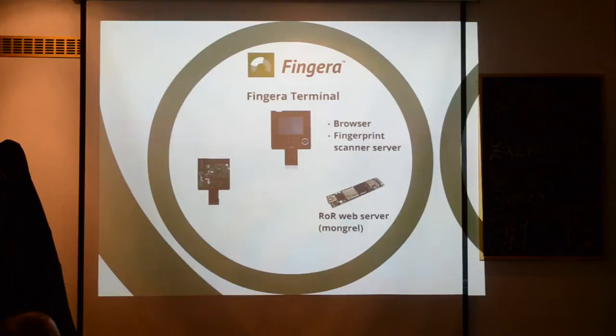On this terminal, a Ruby on Rails application would not fit. Unfortunately, there is not enough RAM memory. We found out that the application was extremely small. The limit is 256 megabytes, which is just not enough for a browser and a Ruby on Rails server. So we decided and we invented a trick.